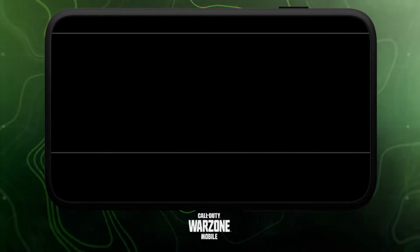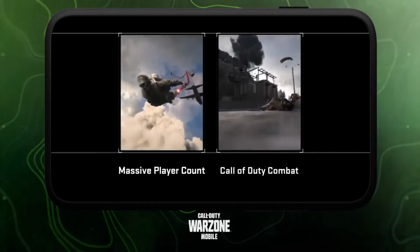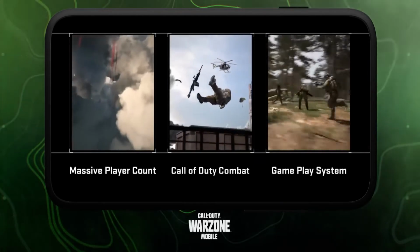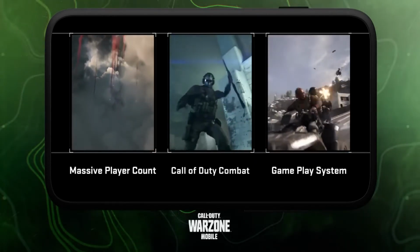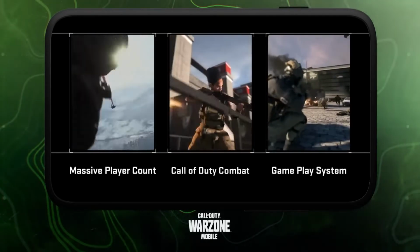This is the same shared tech behind the console and PC versions of Warzone 2.0. It gives us a ton of advantages, like these incredibly high player counts, authentic Call of Duty combat and gameplay systems, and it opens the door to a much more connected experience across all platforms. So when you say more connected, does that mean that Warzone Mobile will share content and features that will be in the console and PC version of Warzone 2.0?